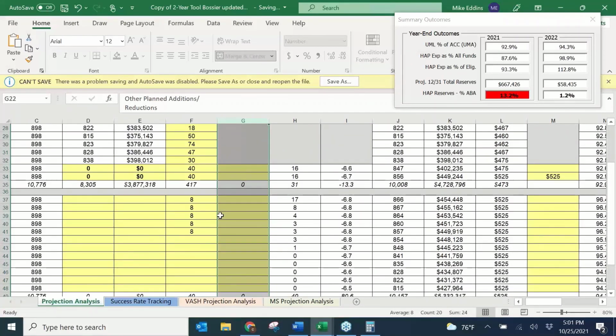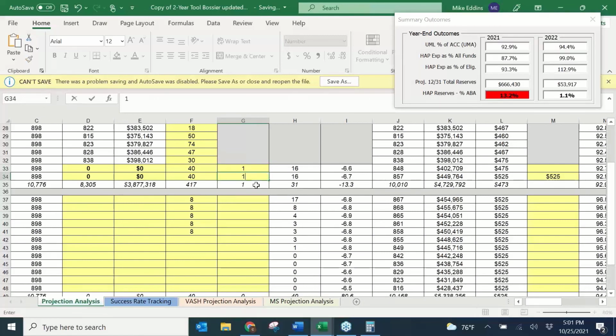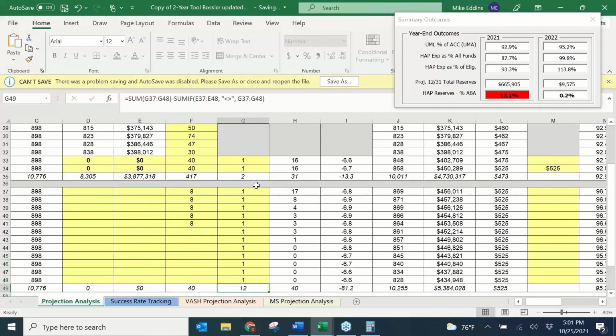In this particular PHA, they didn't have any ports or any PBV, and I didn't project ports, but we certainly can. If we assume that they absorbed 1 port a month, we can just put a 1 in every column here. And it obviously shrinks our HUD held reserve at the end of 2022 to 2%.